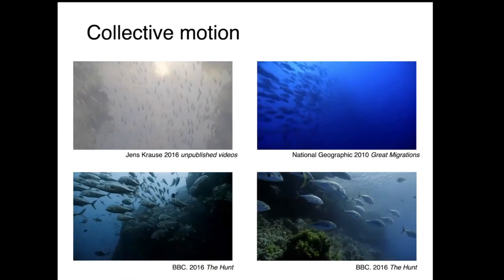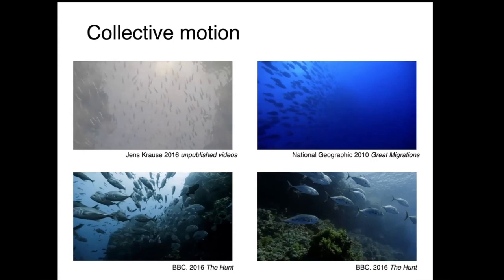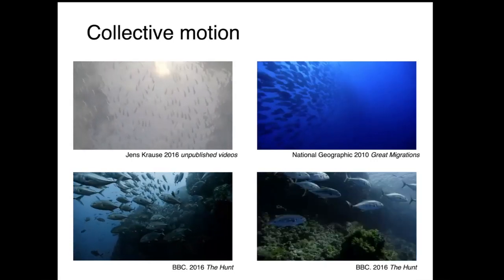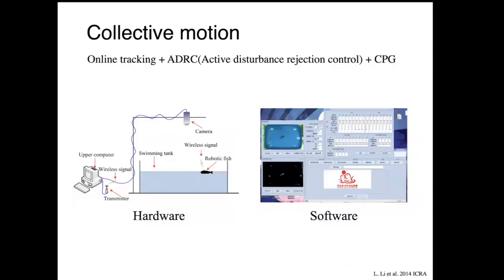After those, we go back to nature again, and we find in nature most fish swim in schools. Then the natural question is, can your robot do that? Can you make your robot swim in a group? So to do so, we need to build another pair of hardware and software.